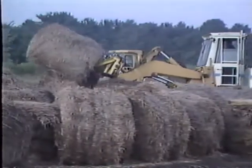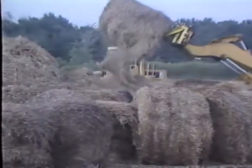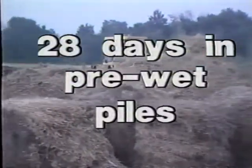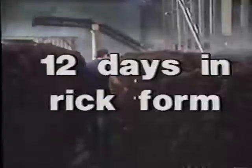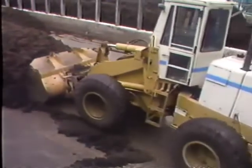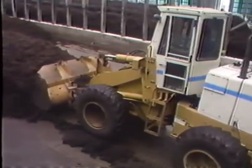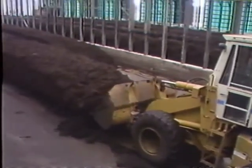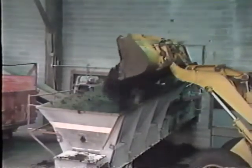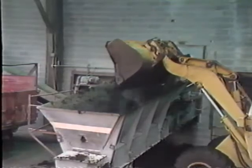The entire critical initial phase of growing mushrooms requires about 40 days to complete, 28 of which are in pre-wet piles and 12 days in rick form in a covered, clean environment. After 40 days of this outdoor process, which is called Phase 1 composting, the compost material is now moved into the next step of the production or growing process.